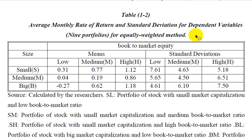So they've replicated a study by Fama French back in the 90s where they've created 9 portfolios, and the monthly returns of these portfolios are here in these 9 boxes. And so it's small companies with low book-to-market ratios, which would be indicative of growth stocks, all the way up to big companies with high book-to-market ratios, which would be value companies.